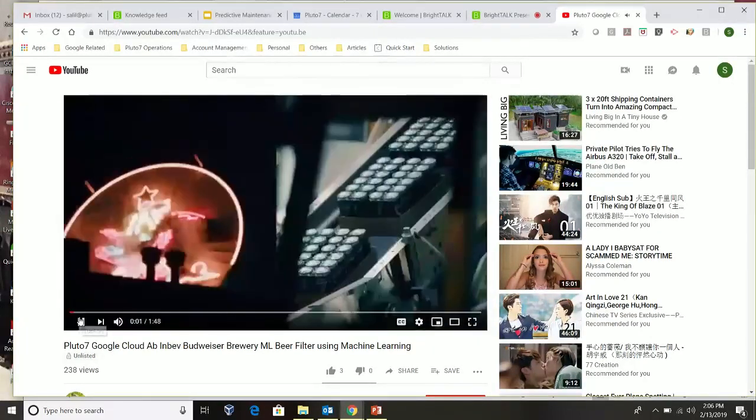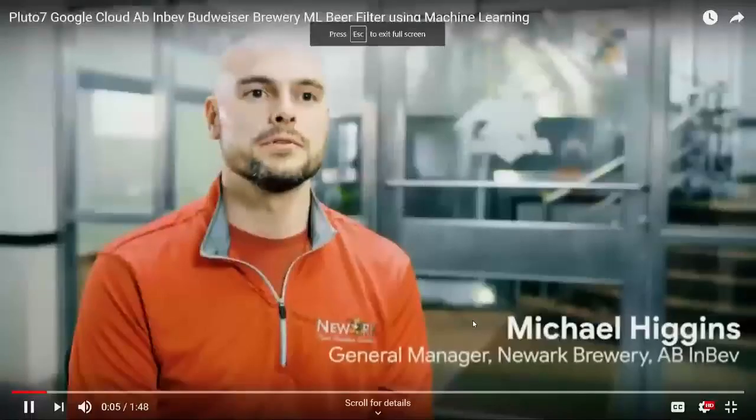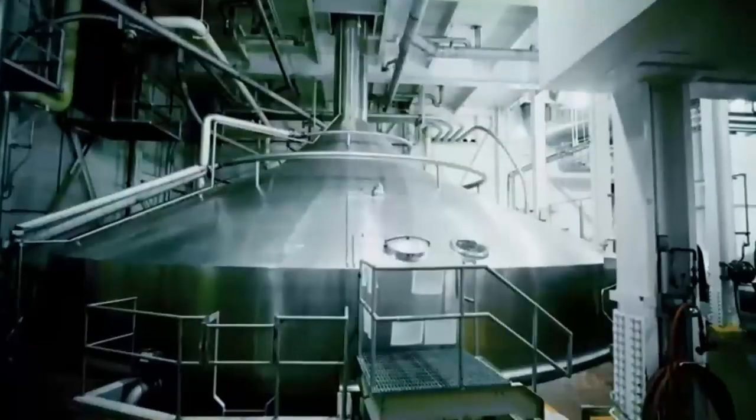ABinBev is one of the largest brewing companies in the entire world. Key brands that we produce are Budweiser, Bud Light, and Stella Artois. Brewing is such an old industry, and we've used a lot of the same technologies in the last 100 years.